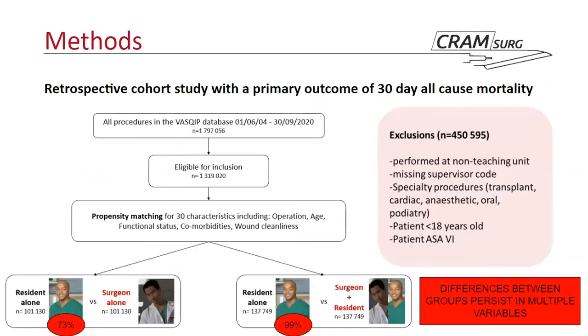Gio's just going to talk now a little bit about the methods of this study. Excellent. So as Josh mentioned, this is a retrospective cohort study with a primary outcome being the 30-day all-cause mortality. And this is conducted extracting data from the VASQIP database, which is a very large Veteran Affairs surgery quality improvement project data set, which is primarily designed as a quality improvement tool, as the name would suggest.